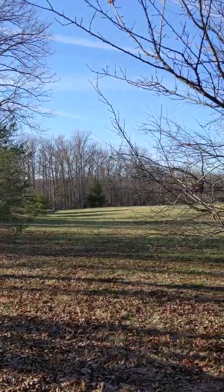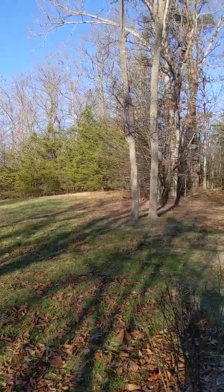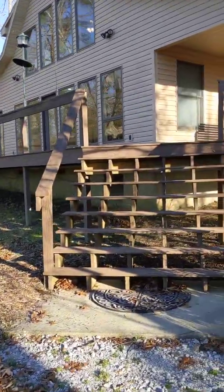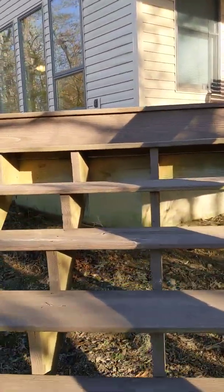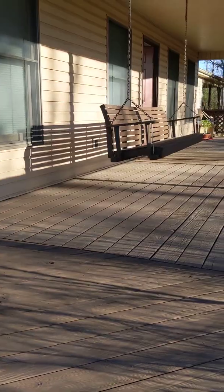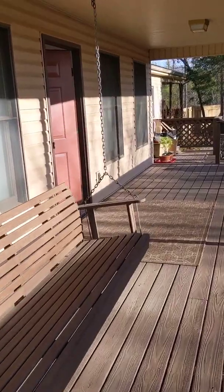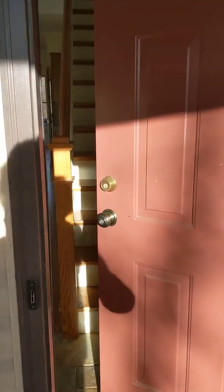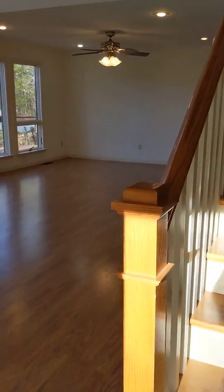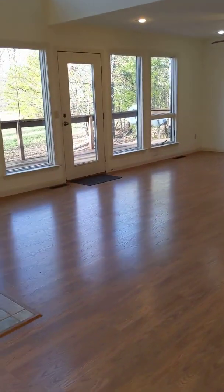And I'll take you for a walk through of the actual unit. There's a wide front porch that wraps around two sides. Part of it's covered. Then as you go in the front door, you immediately come to a foyer where you can choose to go upstairs or come into the great room.